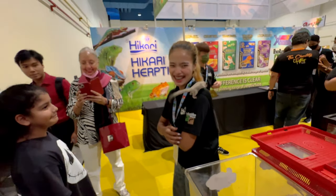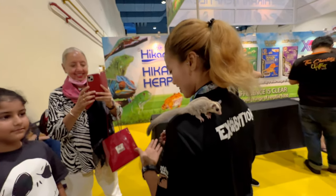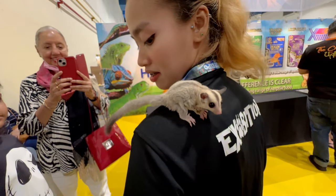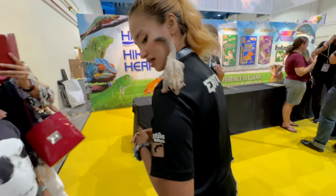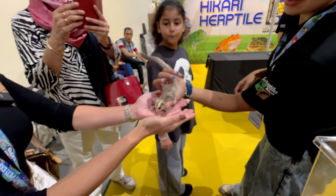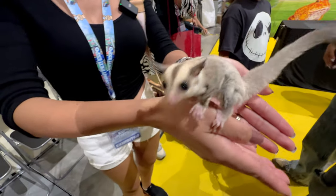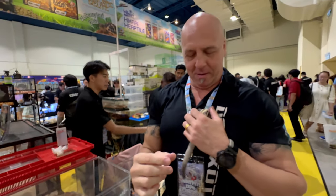This one is sugar glider. Yes. They can glide to your body, they can jump. Wow. So watch out, if you have it on your shoulder, they can jump. This one is still baby. Come to me. Try to jump to me. Oh, yeah. So jump. No, jump to another person. Oops. There you go. Jump to you.